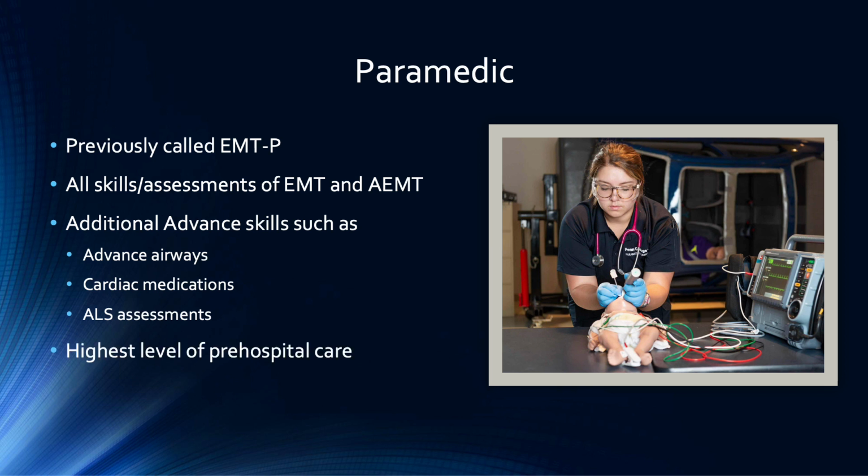And this is the highest level of pre-hospital care that you can get. At some point over the course, we're going to have the instructor from Patrick Henry Community College, who teaches this program and who actually taught both Miss Hilton and myself, come in and talk to you a little bit about the program, in case that's one of the options you're looking at when you graduate high school.